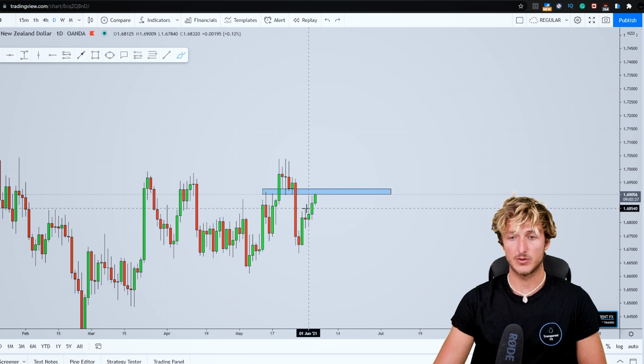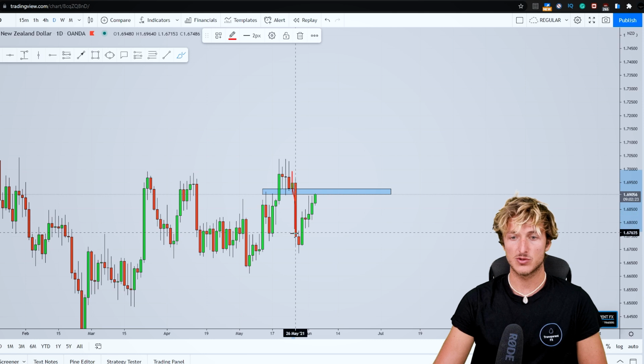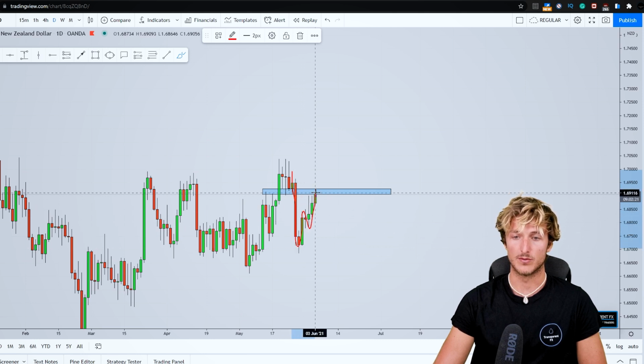Another thing that we can notice is that in creating this move to the upside, the market has also printed this W formation.